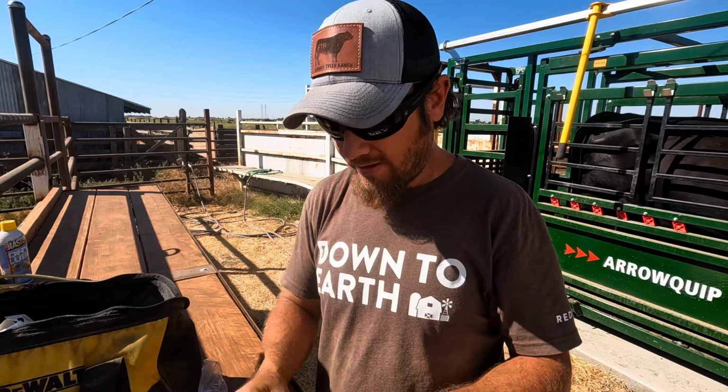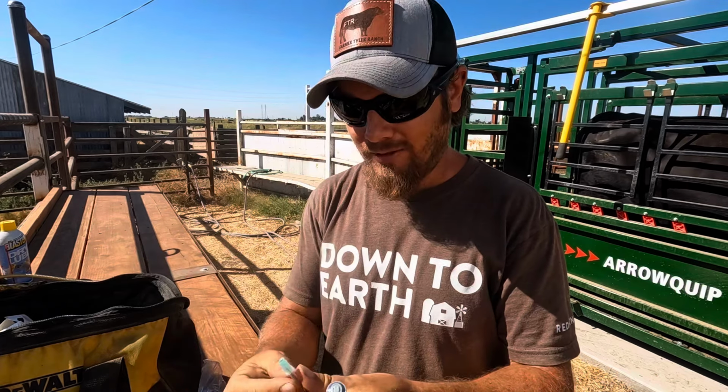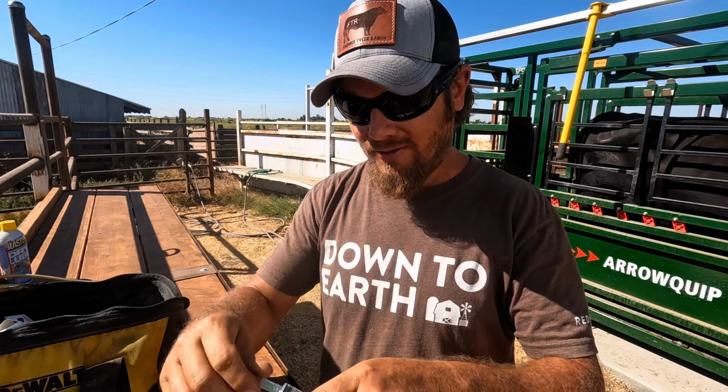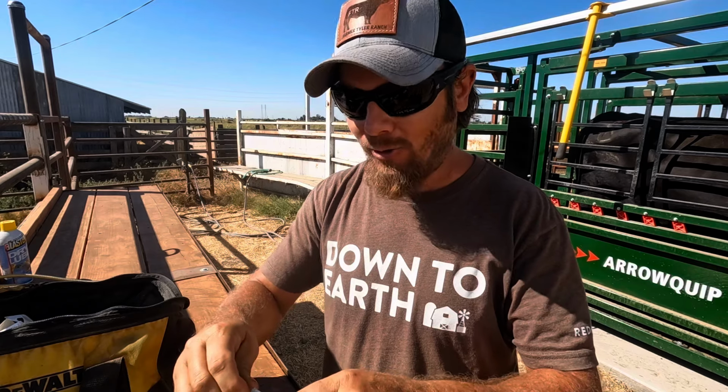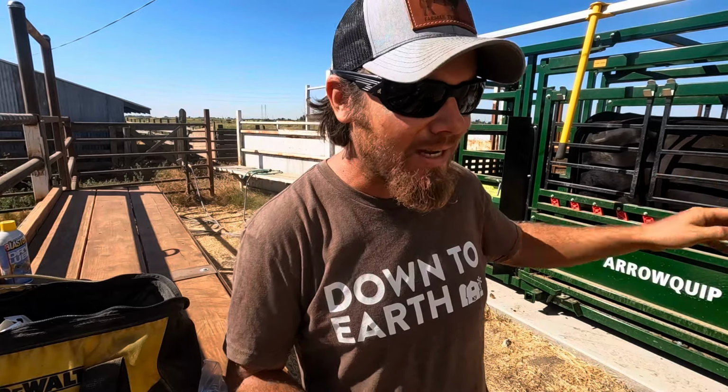Every time I give a shot of antibiotics on camera, somebody leaves a smart alecky comment like, oh, no wonder there's so much antibiotics in our food. And to those people, because I know you're watching, I just want to point out, this is a breeding cow. She won't be intended for human consumption for many more years. She's still a young cow, so she won't be entering the food supply anytime soon.